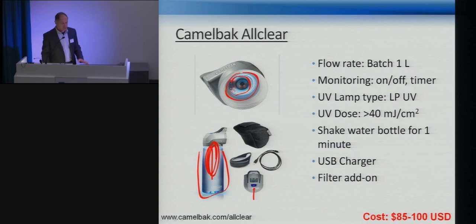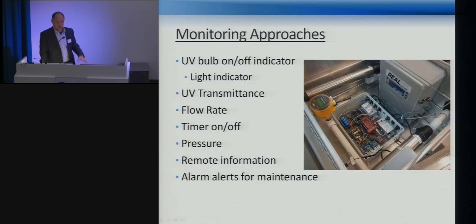What do they say about the system? What kind of lamp do they use? Most of them have some type of monitor that says, is the UV lamp on or is it off? And it's just the basic one you want to know. Is the light on? Is it working? Because, unlike chlorine, you can't measure a residual of UV light. You have to actually see the lamp on or have an indication that it's on.